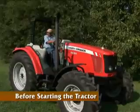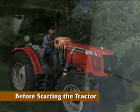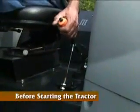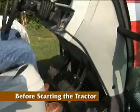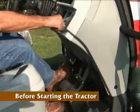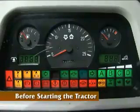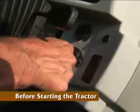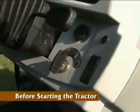Before starting the tractor, take a 360-degree visual inspection to be sure that there is nobody in harm's way and verify that the parking brake is engaged, and check that the transmission is neutral. Depress the foot clutch. Rotate the ignition key clockwise to the contact position. The colored indicator lights in the light panel will glow. Turn the ignition key to the next position to crank and start the engine.